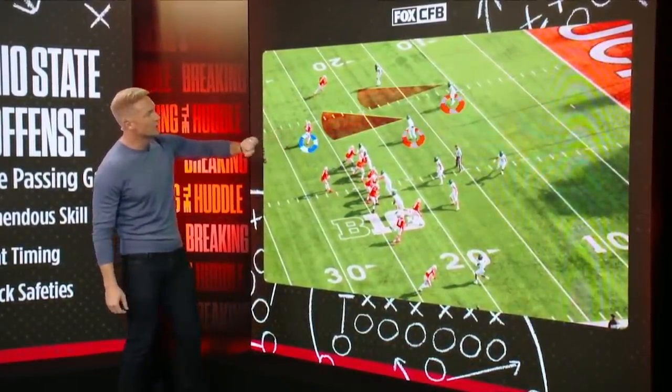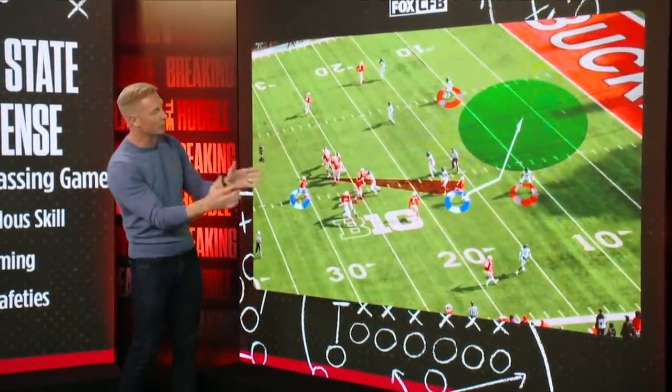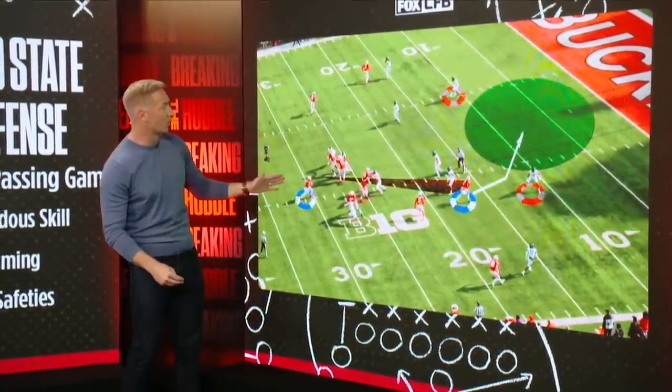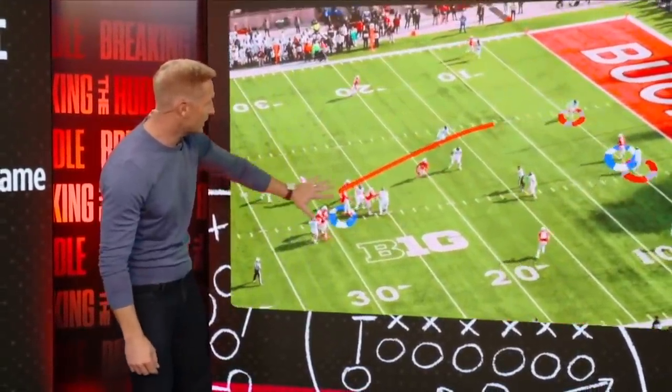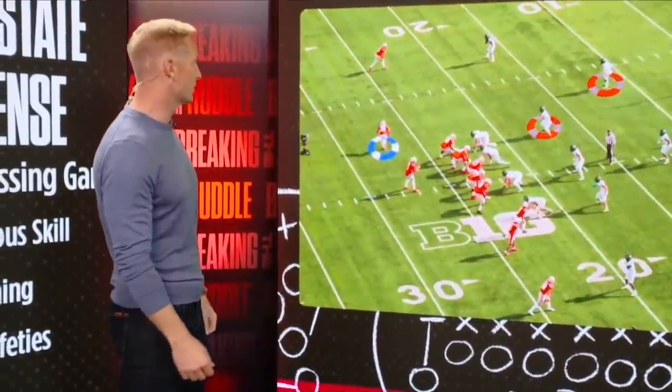Again, here's the motion. You're bringing some of the attention of the defense away, creating more space in the middle of the field for Olave to work. There's Stroud throwing the ball on time with great protection. Notice the protection is fantastic. Let's move on later in this game and see another example.